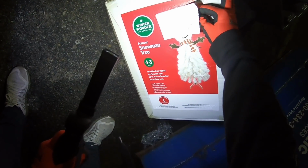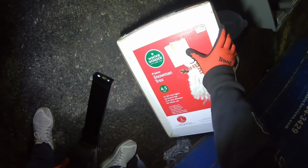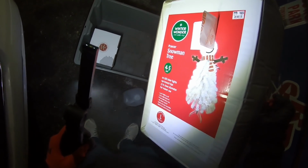Let's see. Effective, don't stand up. Oh, it's a snowman. 4.5 foot snowman. Well, maybe they didn't know how to put it together right. $65. Wow. LED lights. Awesome. Trash.